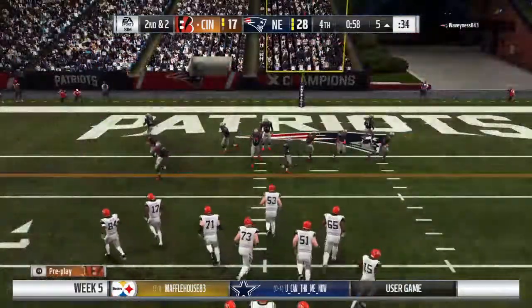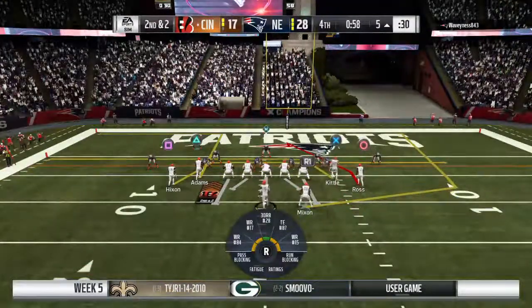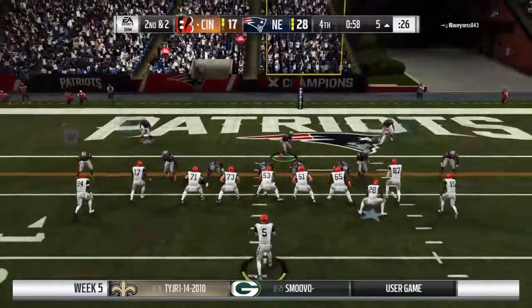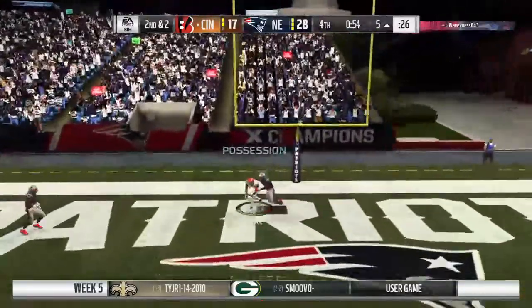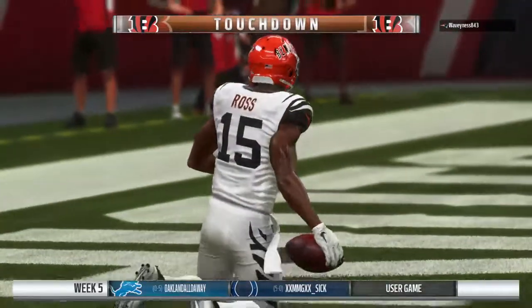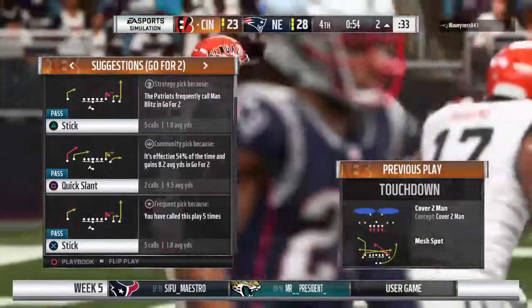Second and 2 now. The penalty leaves them in pretty good shape. Gun. Here's Josh Rosen. And this is caught now for a late touchdown. So hold everything here. This one's not over yet. Okay, game on. Don't go anywhere yet.